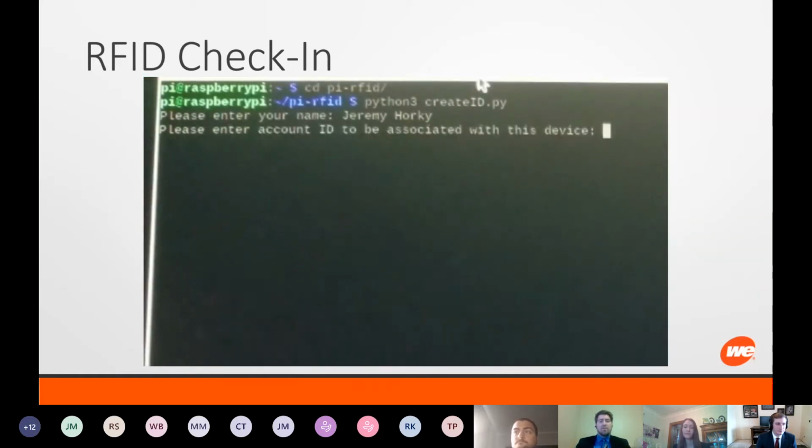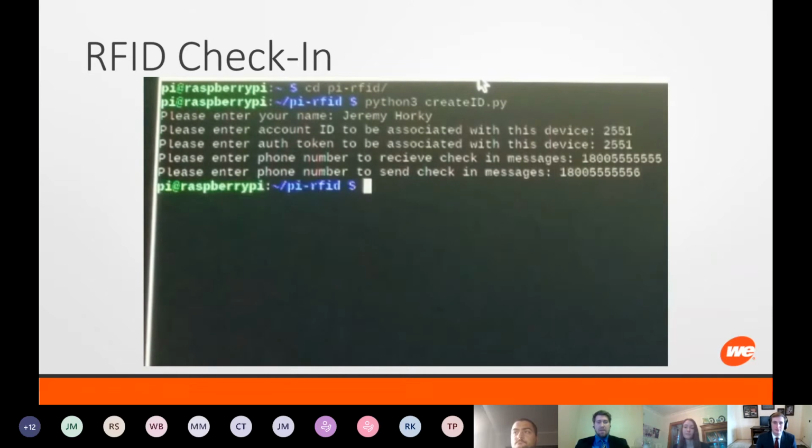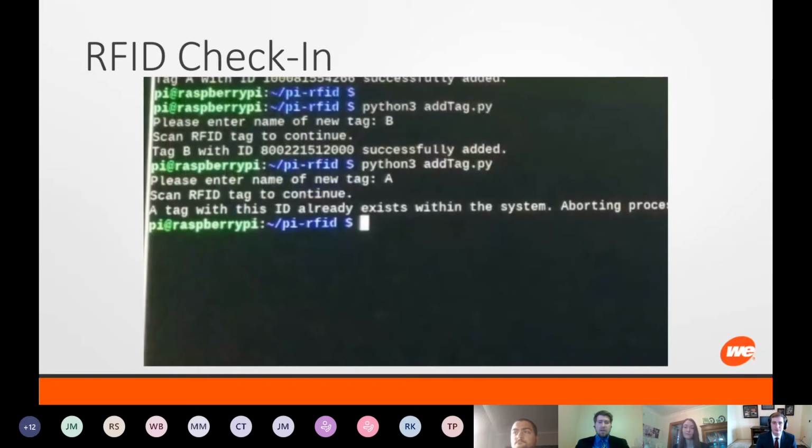So to create the user identification, they need to fill out five fields. It is the inspector's name, a Twilio account ID and authorization token, and then two phone numbers, one to send messages and one to receive messages.